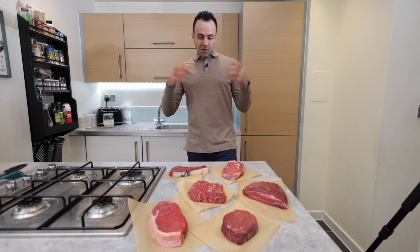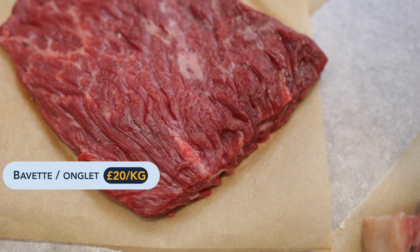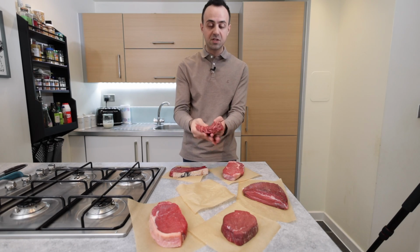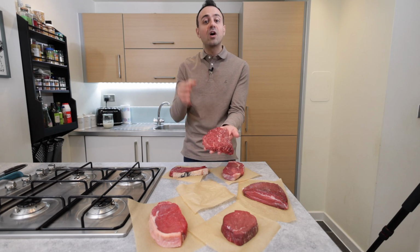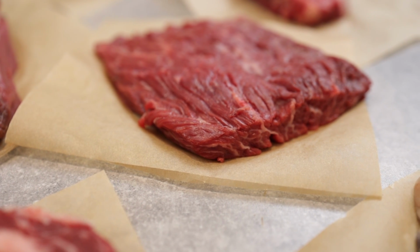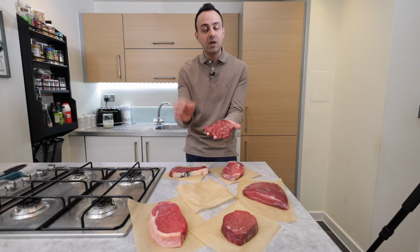better decision. So first up, I've got a lovely bit of steak here, which is a bit of Bavette or onglet. And this costs £20 a kilo, which is half the price of some of the more conventional cuts of steak. Now, arguably Bavette is not even considered a steak, but what I can tell you is that it offers loads and loads of flavor, and by far it's one of the cheapest cuts of meat that you could get your hands on to make a really nice steak.